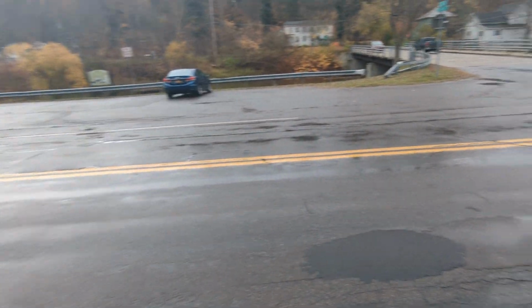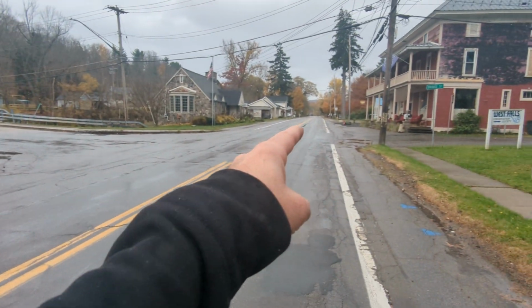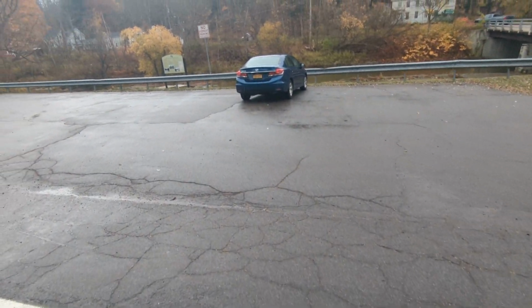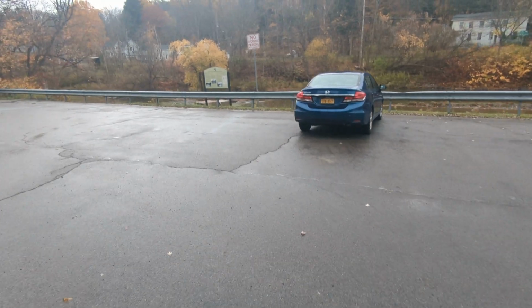I'm already out. I'm already plowing my lot. My lot has got frontage on the state and the town highway, so I'm out there kind of blending with their work, and so I just continue to follow that logic.